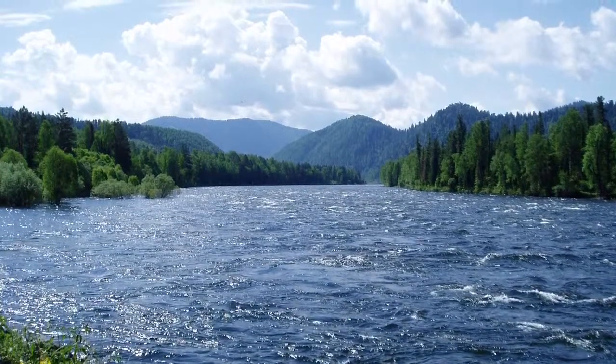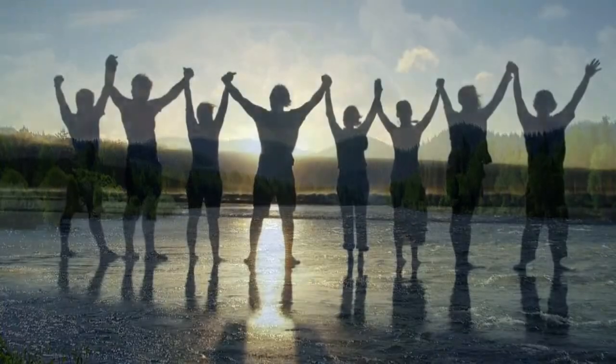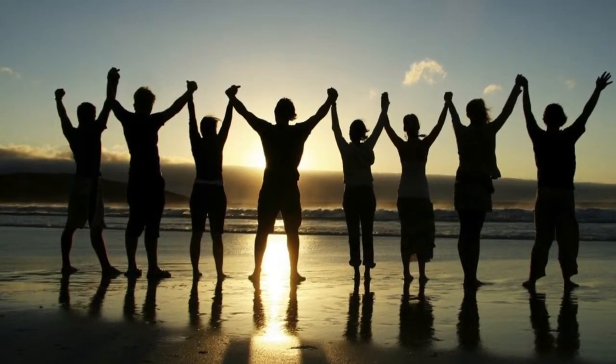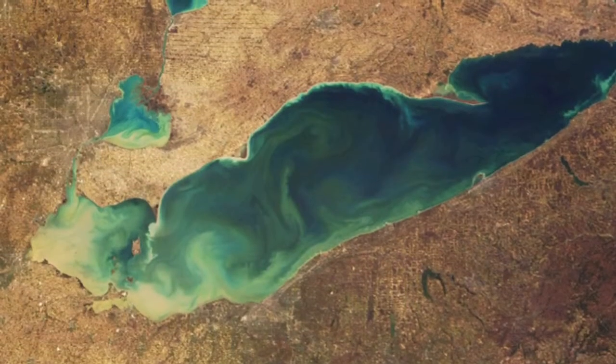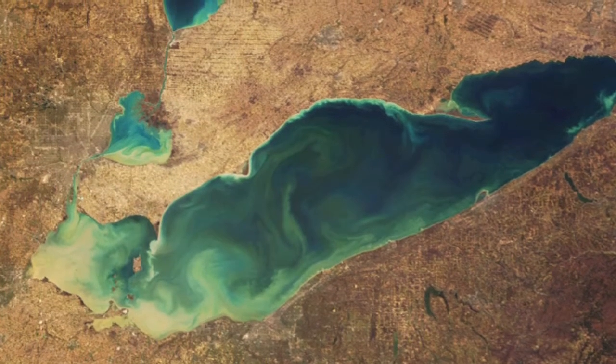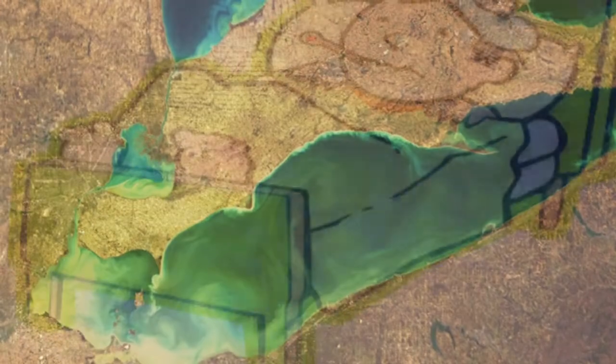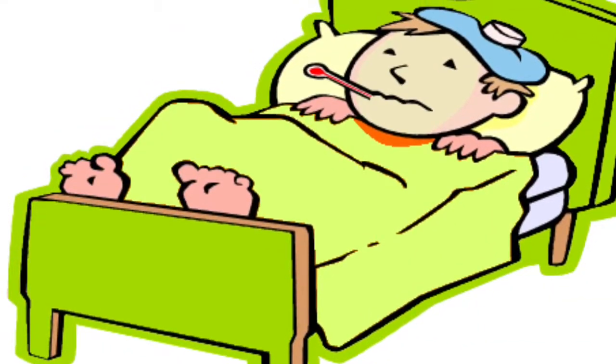It's not even just what's in the water that is affected. The impact of algal blooms goes beyond the water. It affects our communities in many ways. We are experiencing an algal bloom in our Great Lakes, specifically in Lake Erie. This issue bloomed in 2014 and has been ongoing ever since. The simple exposure to an algal bloom can be deadly.